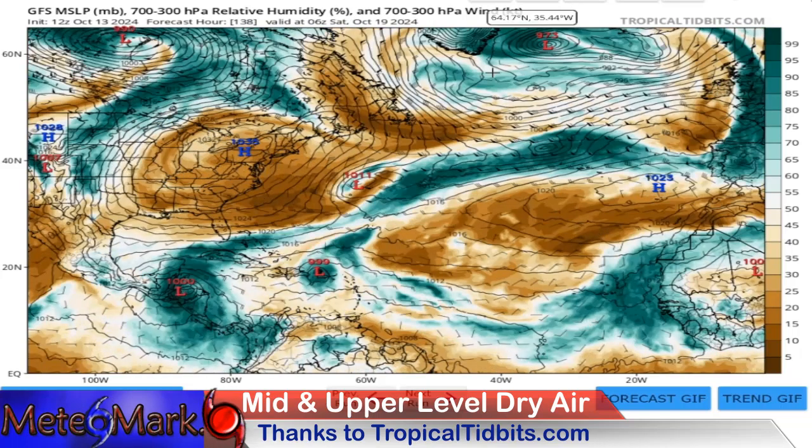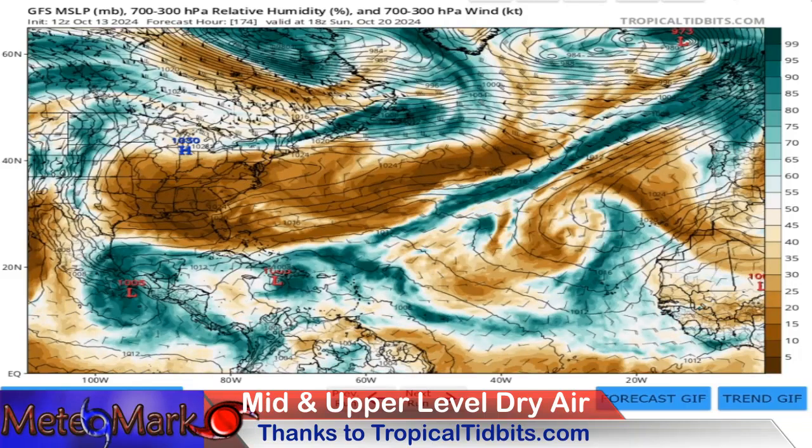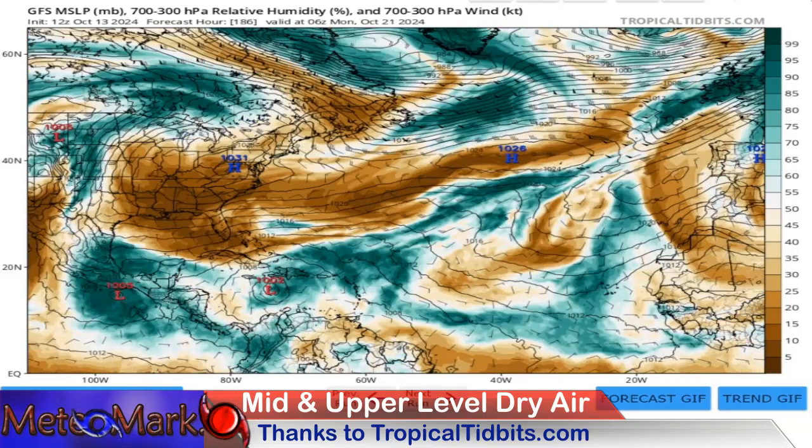Moving through the Northeast Caribbean Islands, potential hurricane landfall here in Central America as we head towards next weekend, and then affecting parts of the Caribbean Islands here with Invest 94L. By that point, it'll probably be a tropical system. But look at one thing to note here on the GFS. This is really protecting the Gulf Coast and Southeast states and East Coast.